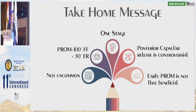So my take-home message: it is not an uncommon problem to have stiffness with rotator cuff tear. But you must keep in mind that stiffness is the limitation of passive range of motion below 100 degrees forward flexion and 30 degrees external rotation. A one-stage procedure of release and rotator cuff repair is promoted. Posterior capsular release is controversial and has no extra benefit. And again, early passive range of motion is not that beneficial for this kind of patient.